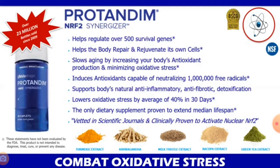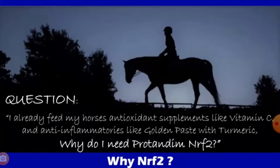And in fact, it's the ashwagandha and bacopa that are giving the calming effect that she mentioned that Ducky has had from these products. Now, a lot of you may use golden paste, and some people say, well, Michelle, I've got a lot of great supplements. You guys know Steph. You know that she was already feeding quality feed. She was doing everything she needed to do for her horses, but they responded differently once they tried Nrf2.